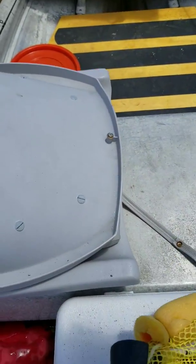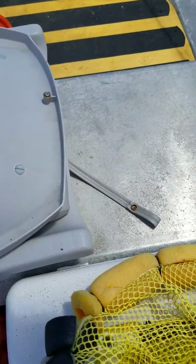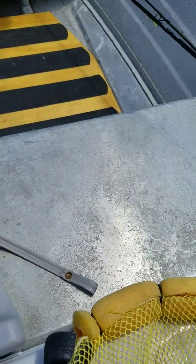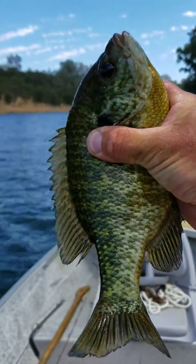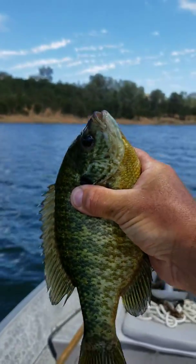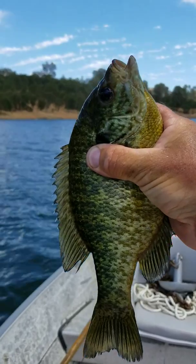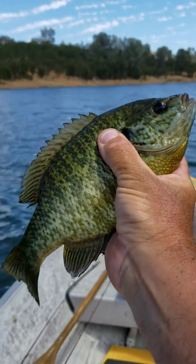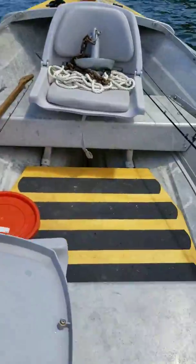And then there's one more in here that's even better than that. If I can dig him out of here, because he's nestled in real good. But look at the size of that bastard right there. Holy crap, that's a big one. Woo-wee! That one there, I thought was a small bass. It's a good one.